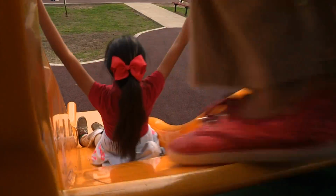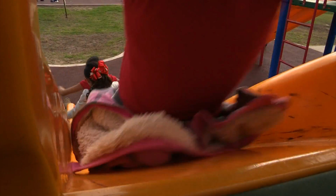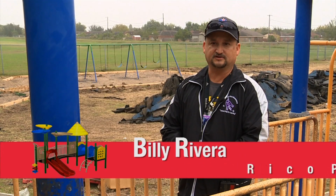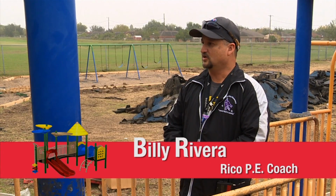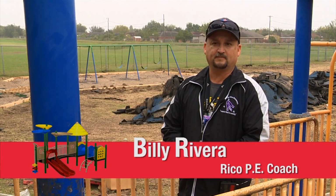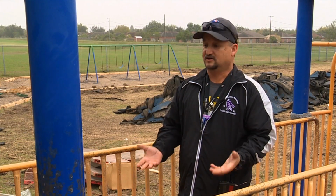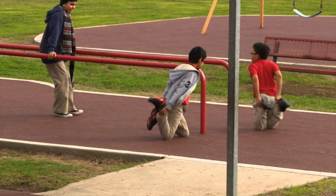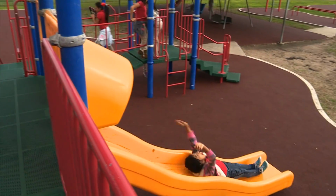They say many times people don't realize how important it is to allow students to play outside. It'll work their physical and social skills. It teaches them sportsmanship. It teaches them just about everything, because they'll come out here, they get to share, they get to be with their friends, being like a stress relief, being in class all day, then they come out here and they get to play.